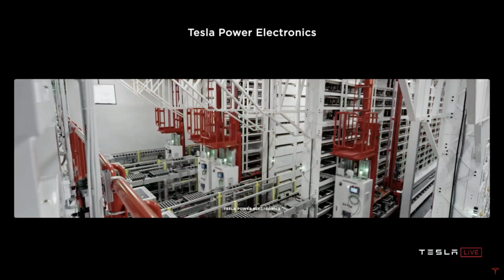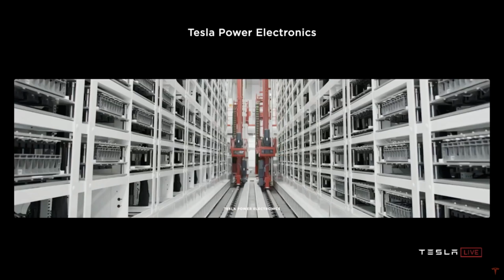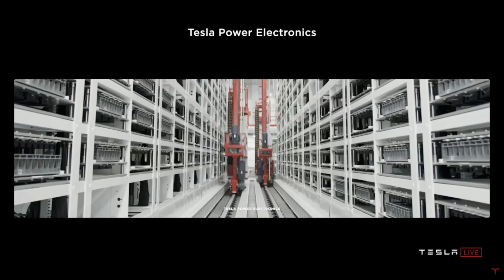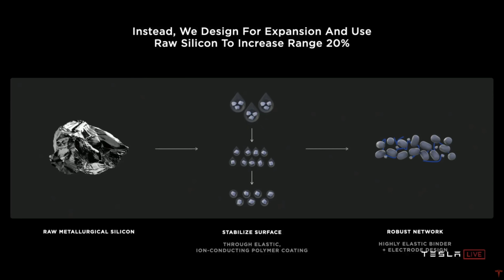Next was the formation. Basically, formation is the process of charging and discharging the cells, and in a typical cell factory, formation represents almost a quarter of the investment. The sector has benefited the most in the manufacturing process by decreasing formation investments by 86% and decreasing the formation footprint by 75%. After that, a 20% increase in the range was achieved by the new design for expansion and use of raw silicon. If this is not enough great news, Elon delivered the gem by stating that the investment for manufacturing this cell will be 66% lower than the current battery investment up front, while lowering the process cost by another 76%.